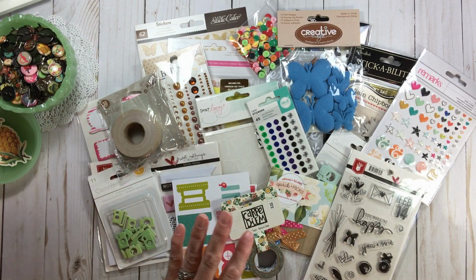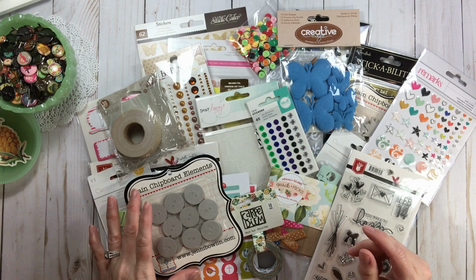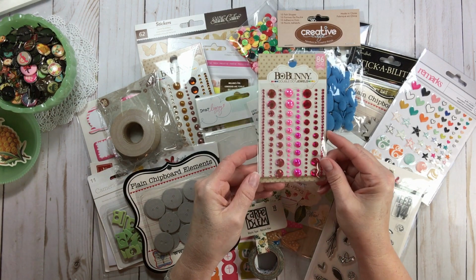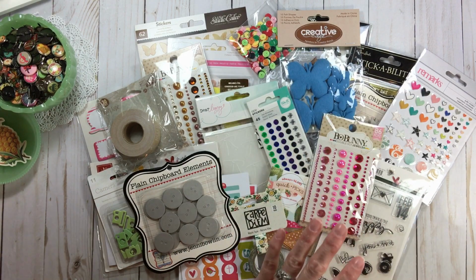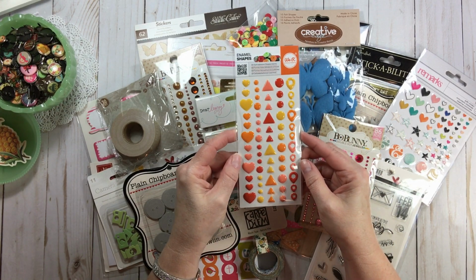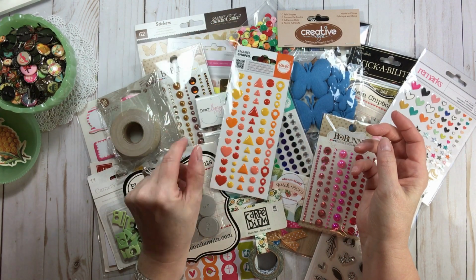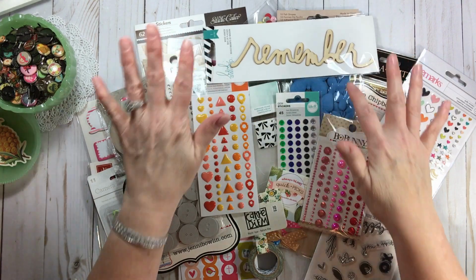Love that. Okay, more Jenny Bolin chipboard. Okay, you can do a lot with those. Ink, stamp, distress. Just have fun. Put thread through them. More Bow Bunny double dot jewels. I mean, that is girl power, baby. Yes. And then, of course, We Are Memory Keepers enamel shapes. Geotags, triangles, circles, hearts. Doesn't get any better than that. No, not when it comes in yellow. No. Okay, so now we also have, like I did in the last one, this Heidi Swapp Remember chipboard.